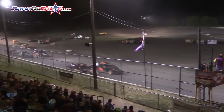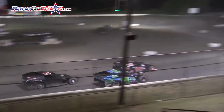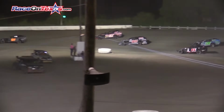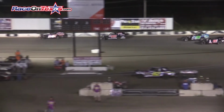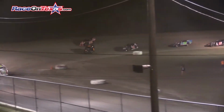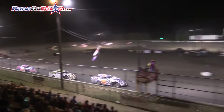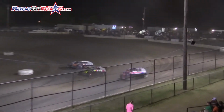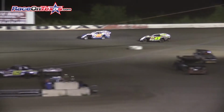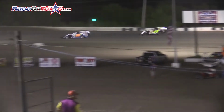Still out front, 48R, Ray McSpadden, 45P of Eric Tomlinson, and the 83 of Chad Estes. You got Johnny Sheets and the 27G of Dwayne Grantham. That's your top 5. Josh McGay is in 6th. Thomas Hall, the 8J of Kevin Rutherford, the 13G of David Good Sr., and the 9W Brian Walker, your 10.